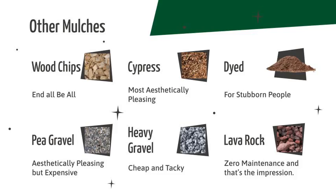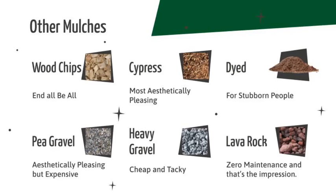Both myself and other people have called it one of the most aesthetically pleasing mulches and a more natural landscape. So then we have dyed mulch.